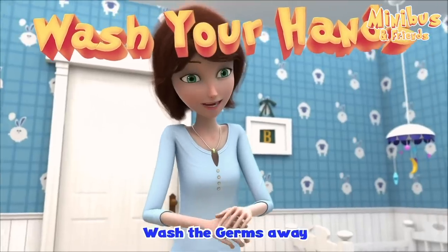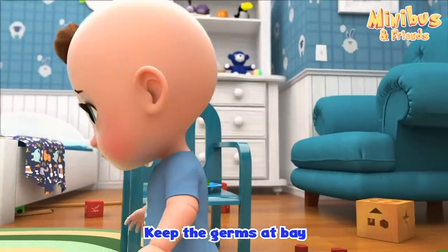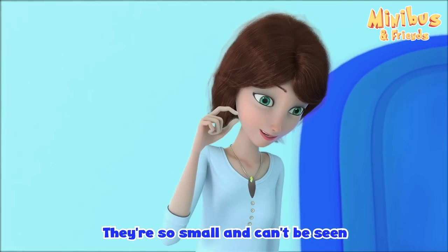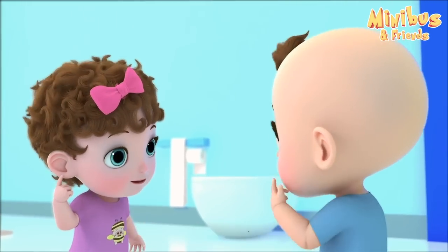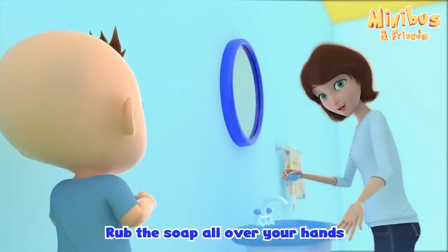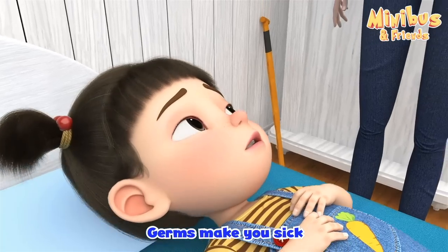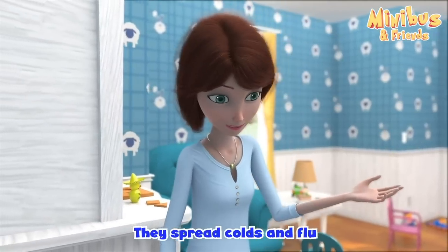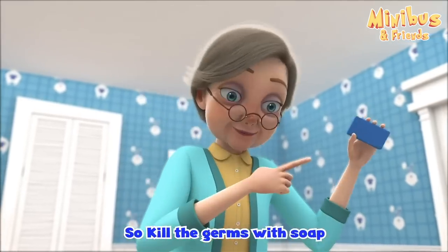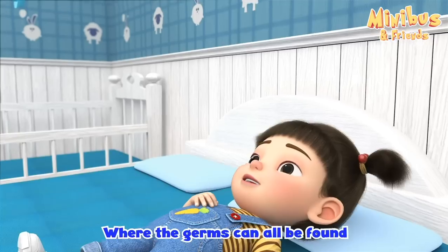Wash, wash, wash your hands, wash the germs away. Keep your hands nice and clean, keep the germs at bay. Wash, wash, wash your hands, germs are all around. They're so small and can't be seen, and they don't make a sound. Rub, rub, rub the soap all over your hands. Turn on the tap and wash it away. Germs make you sick, they spread colds and flu. They'll give you a runny nose and a bad time in the loo. So kill the germs with soap. Rub it all around and in between your fingers, where the germs can all be found.